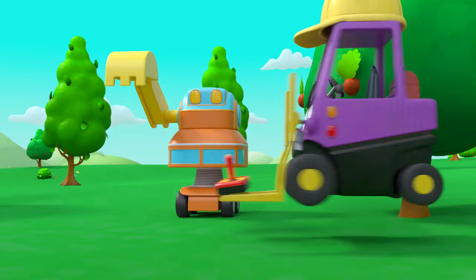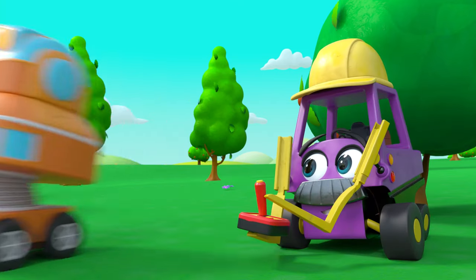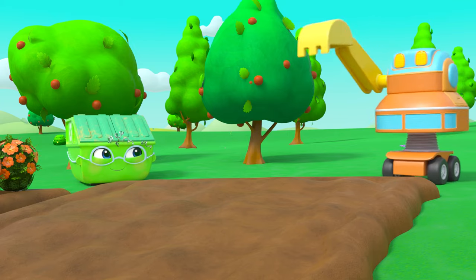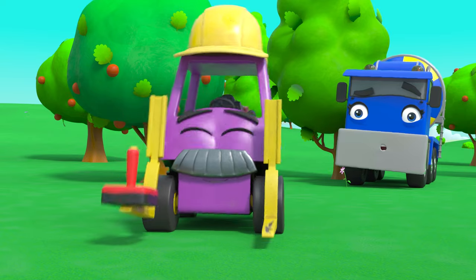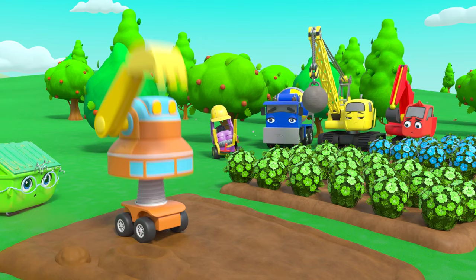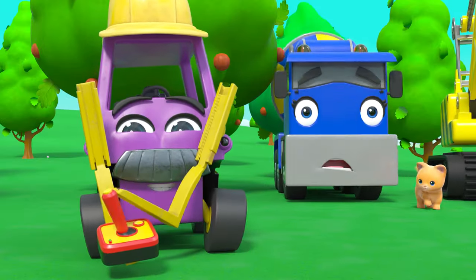A robot digger? Mr. Rubble is really excited to test the robot. But Digley and Dazey aren't so sure it's a good idea. Here we go! Time to dig! Wow! Looks like it's working! But now Digley and Dazey have nothing to do!